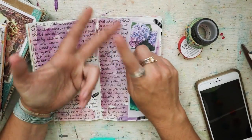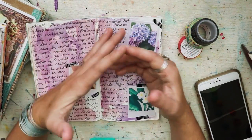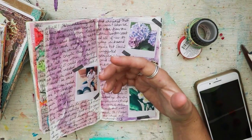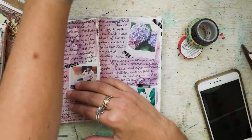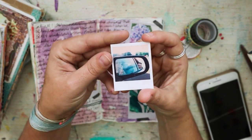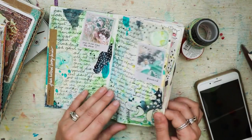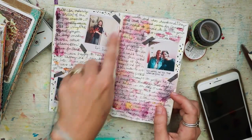Okay, so I had watercolor, the date stamp, washi, but it kind of goes with the fourth thing, which is pictures. Just print your pictures. That is one of my favorite things. I was on a huge Polaroid craze. I have a little video on how to make tiny Polaroids. So I just love adding the Polaroids to my pages, and I use this thin washi.